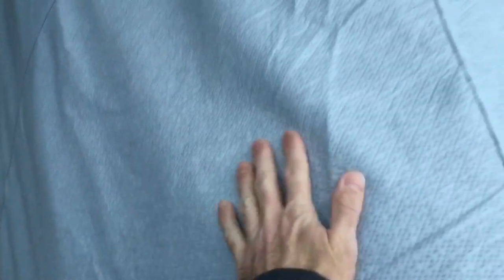So you're never letting this outer layer that might have dust and dirt on it touch the paint, and then your paint's always nice and clean. You're not going to get any scratches or any damage like that.